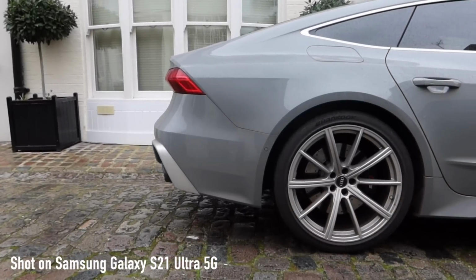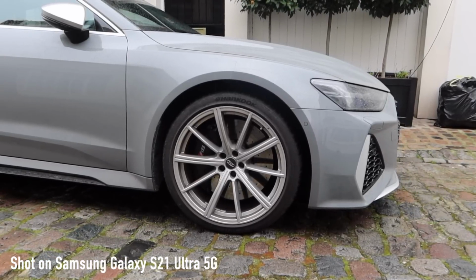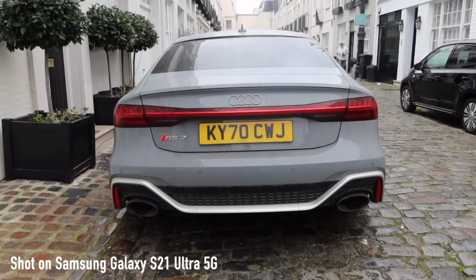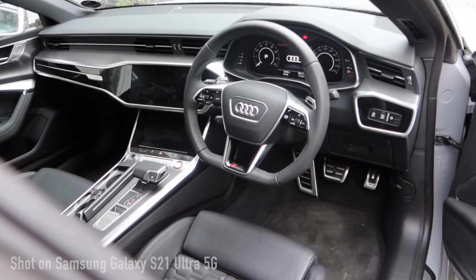It delivers 590-something brake horsepower, and 0 to 60 is 3.5 seconds. That is no slouch for a car this big. It weighs a little over 2 tons, it is nearly 2 meters wide, and it is 5 meters long. Notably, it's more powerful and cheaper than the Porsche Panamera Turbo. So without further ado, let's jump in and let's get moving.